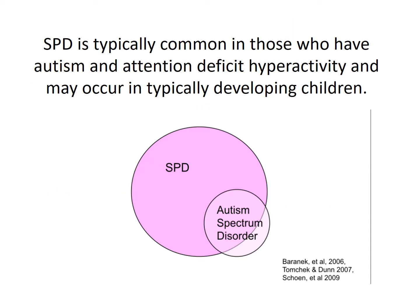This figure may show what we're trying to say: SPD is the broader picture, and autism spectrum disorder is a group, or a subgroup, of those children. SPD is typically common in those who have autism and attention deficit hyperactivity disorder. It may also occur in typically developing children, so it doesn't have to happen in autism only.